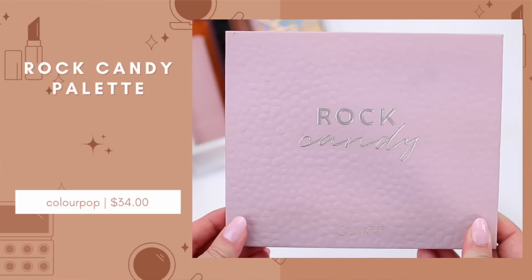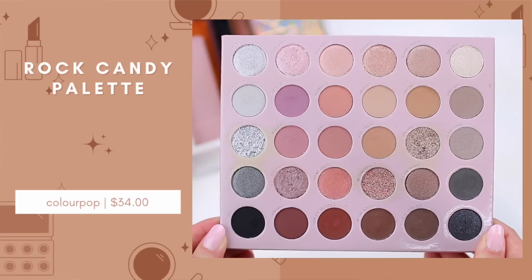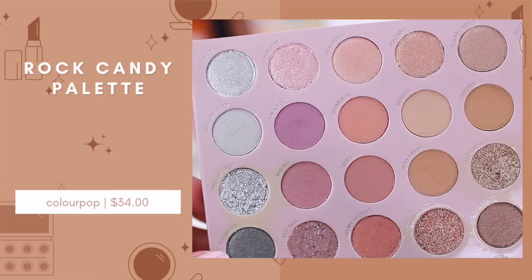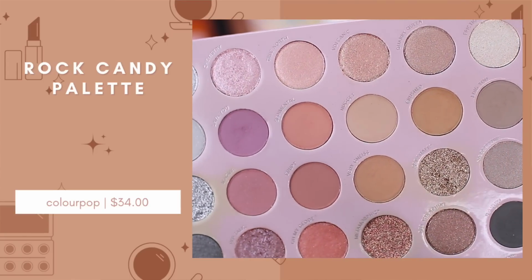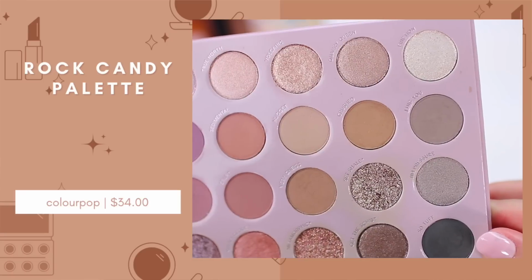The last ColourPop palette I wanted to share in today's video is the Rock Candy palette, which again is one of their larger palettes. I know I've been sharing a lot of warm toned eyeshadow palettes, but during the fall, I also love cooler tones, especially a good cool toned smoky eye. I feel like that is so fun for the fall. I also love pinks and berries. So this one is really nice because, again, you do get a lot of great options in here. And if you prefer cool tones, I think you'll really enjoy this one.